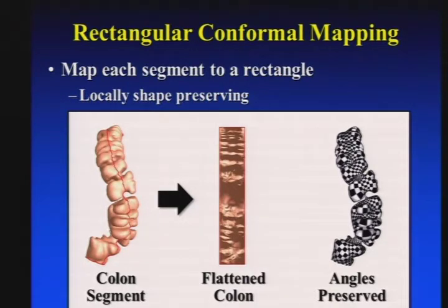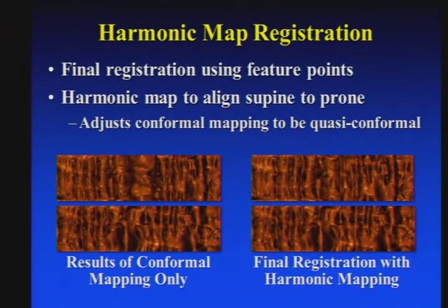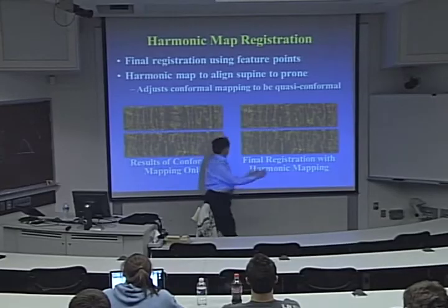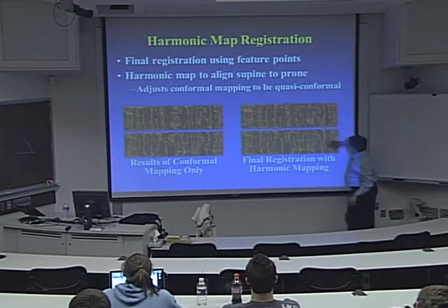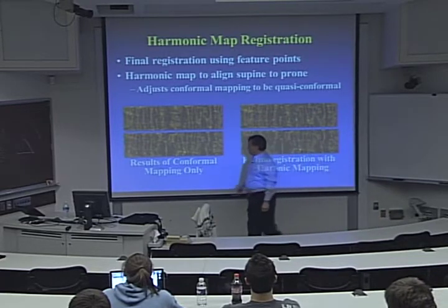That's just to show you that it's angle preserving because it's conformal, and because it's angle preserving, it's shape preserving. Then we go through the feature detection, find these extrema points, match the points, and use that to do a finer matching. This is the result of the conformal mapping without this additional feature point. With that, you get a slightly better correspondence between the supine and prone.